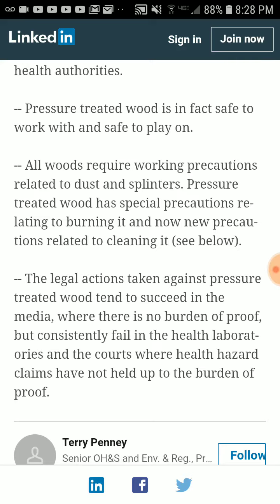All woods require working precautions related to dust and splinters. Pressure-treated wood has special precautions relating to burning it, and now new precautions related to cleaning it. See below.